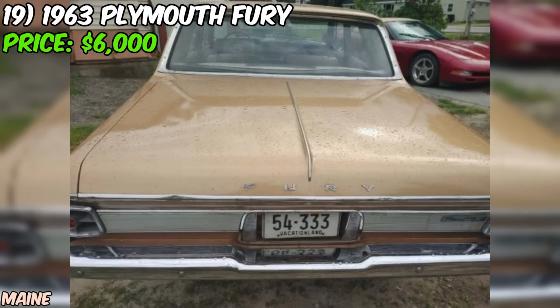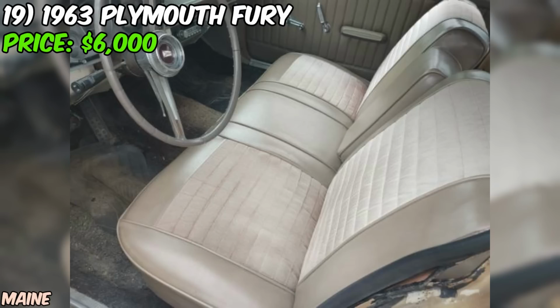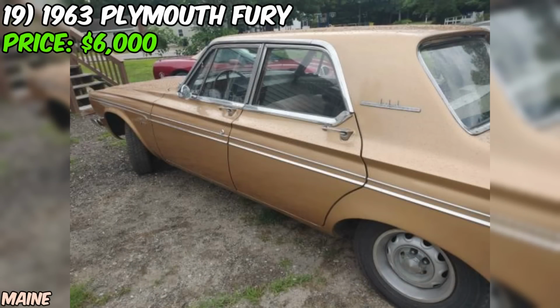First off, let's talk about the price. The seller is asking $6,000 for this Fury, which might seem like a fair deal for a piece of automotive history. But before you start reaching for your wallet, let's dive into the details. Under the hood, you'll find a 225 slant-6 engine, which is known for its durability and reliability. Paired with an automatic transmission, this Fury is ready to cruise down the road with ease.